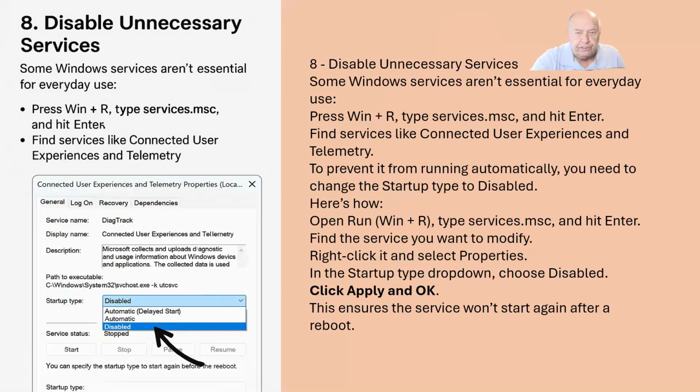Number 8. Disable unnecessary services. Some Windows services aren't essential for everyday use. Press Windows plus R, type services.msc, and hit Enter. Find services like Connected User Experiences and Telemetry. To prevent it from running automatically, you need to change the startup type to Disabled.